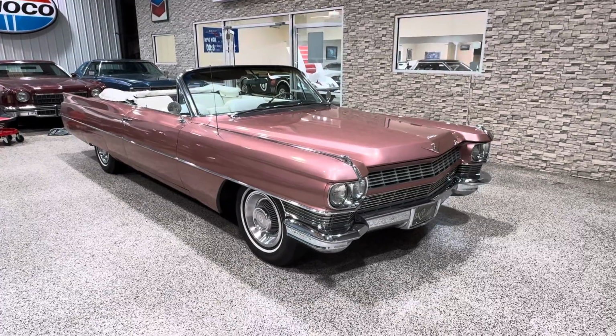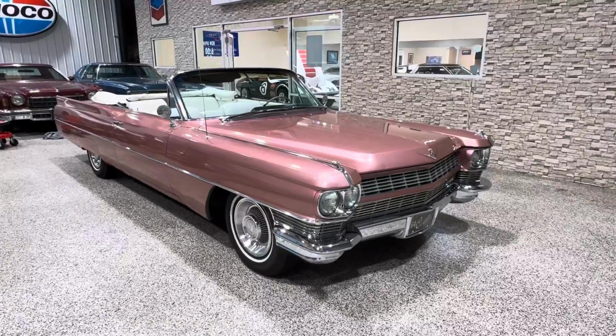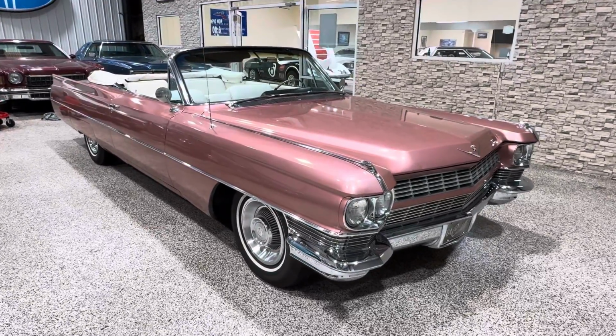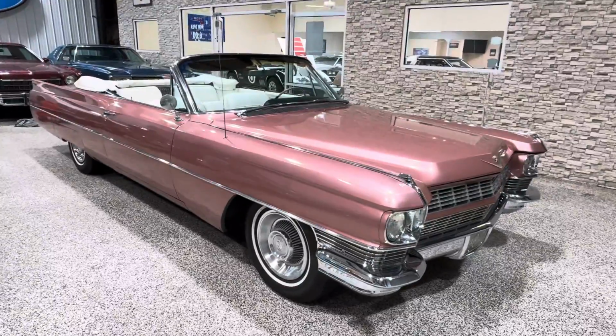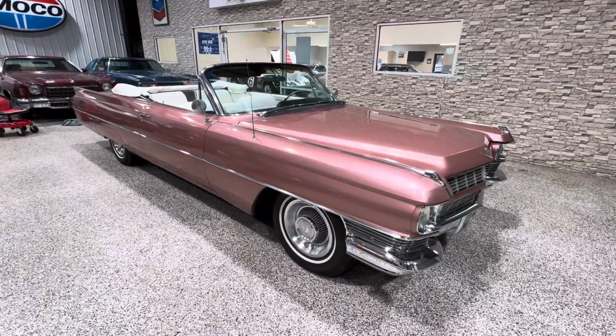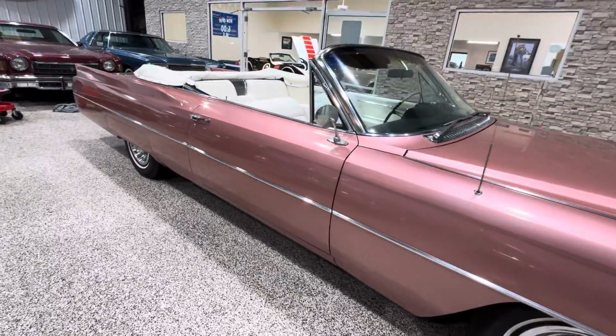Hey guys, Bill, Competition Cars, a little sneak preview of this 1964 Cadillac DeVille Convertible with, I don't know, 78,000 miles I think it is. Now this is not my typical Bring a Trailer car. This car needs paint. It's got a lot of little chips here and there that we've touched up. It's been repainted, it's a color change.